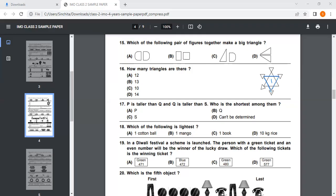See, this is one triangle, Nishan. This one is one. Then we have the second one, this one, see. This one is the second one. Then we have the third one. Where is the third one? See, this one is the third one. This one is the fourth one. This one is the fifth one. This one is the sixth one.